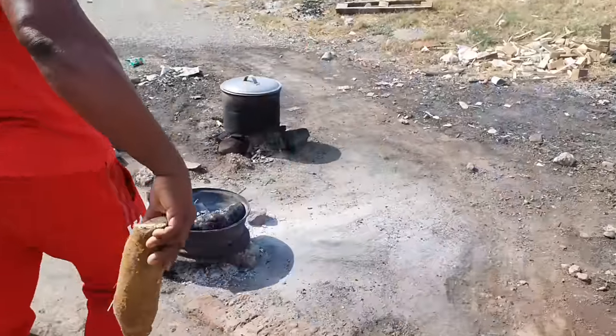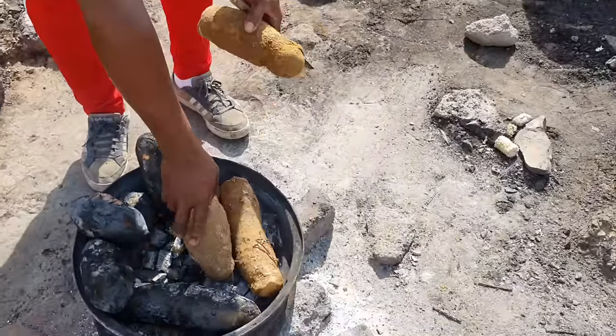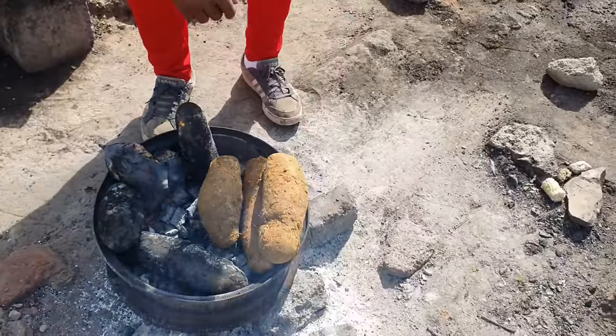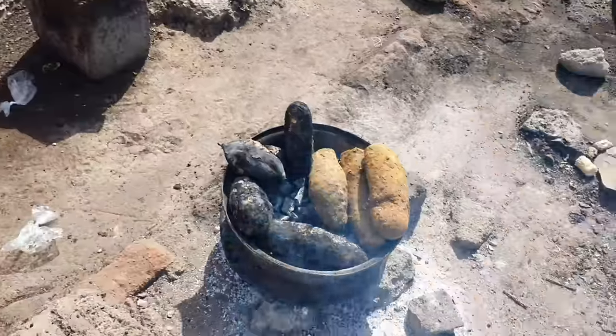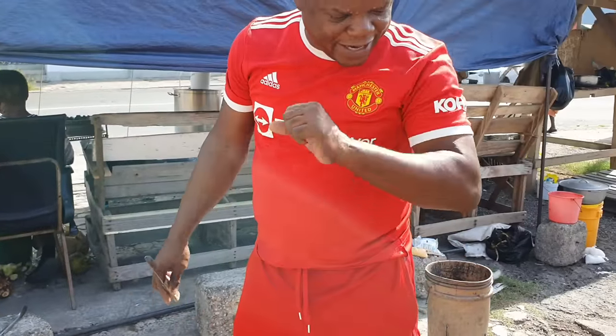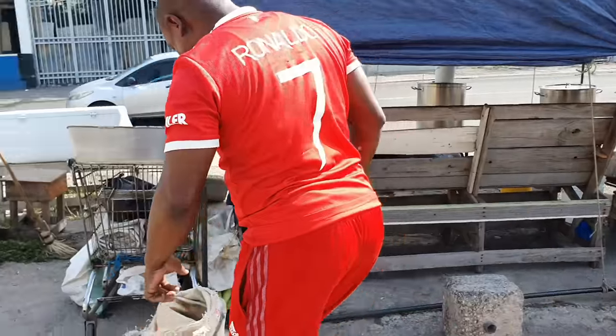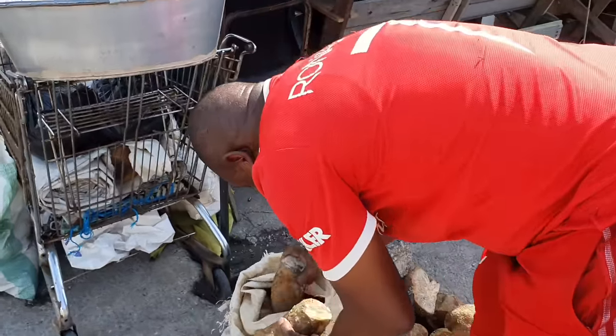More yam to the fire. Putting some fresh ones on now, so we have them loaded up by the fire again. Nice, because you know when the seal comes you run out. How long do they normally take to roast though? Well, it depends on how thick the yam is. The thicker the yam, the longer it takes. You have to give it some time to burn down and then roast, you know.